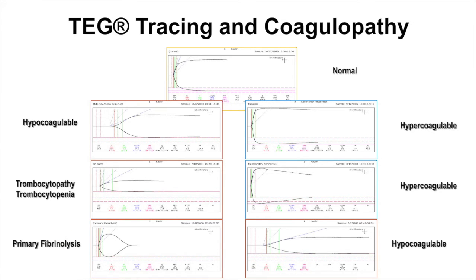On the right side, you have three different profiles, either a very active one, a late fibrinolysis, and on the bottom right you see a typical profile where you both lack coagulation factors and platelets. That is a prolonged R time, the prolonged time to activation. You also have a very low clot strength, and this patient is severely coagulopathic, needing treatment to get back to normal hemostatic capability.